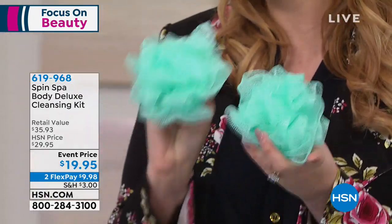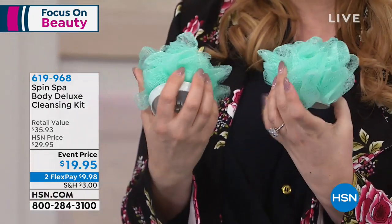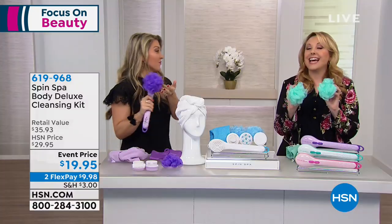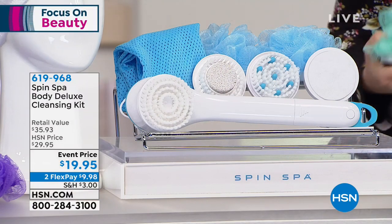You get two of them. That's why it's six attachments. So you get two of these, and these are like the little spongy sponges. And remember, all of it is under $20. I know, it sounds crazy, right?